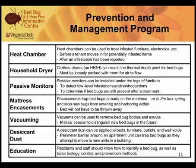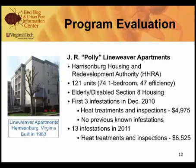Our program is intended to increase early detection of bedbug infestations and limit bedbug spread within a building. The program is not intended to remediate current infestations, and that's something that I need to reinforce: our program was not intended to control any bed bugs or get rid of bed bugs. It is strictly for increasing early detection and really having building-wide management. I'm going to talk about where we put the program in place, and I'm going to give you some of the results of how we used the program.